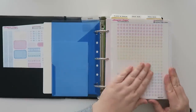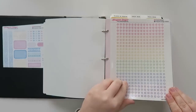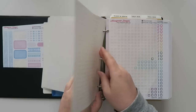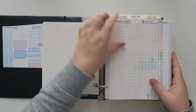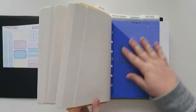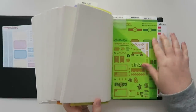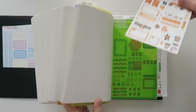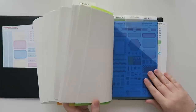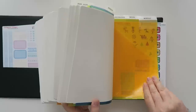And then I actually just got these not too long ago. These are some transparent stickers from her. And I don't know, I just really like them. So we get into my event stickers. I also have half boxes, full boxes, flags and arrows, holiday sets. Oh, this should actually be up front, so I will put that up front too, but this is what it looks like. Awareness stickers. I've got monthly stickers.